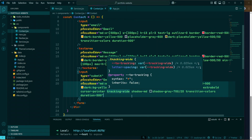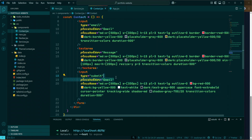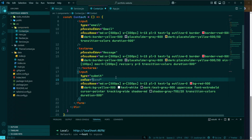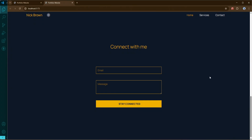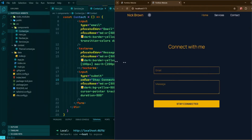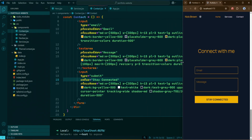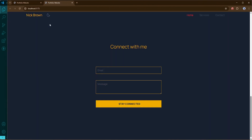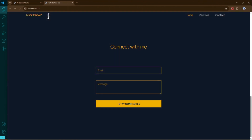All right, so I think that's it. Actually, we don't need the placeholder attribute. Instead, we need value, and it's going to be stay connected. Let's go to the browser. So the contact section is now fully implemented, providing a clean and professional layout. Everything is well structured, responsive. If we make the browser smaller, you will see that it's responsive. And it seamlessly adapts with light and dark modes.